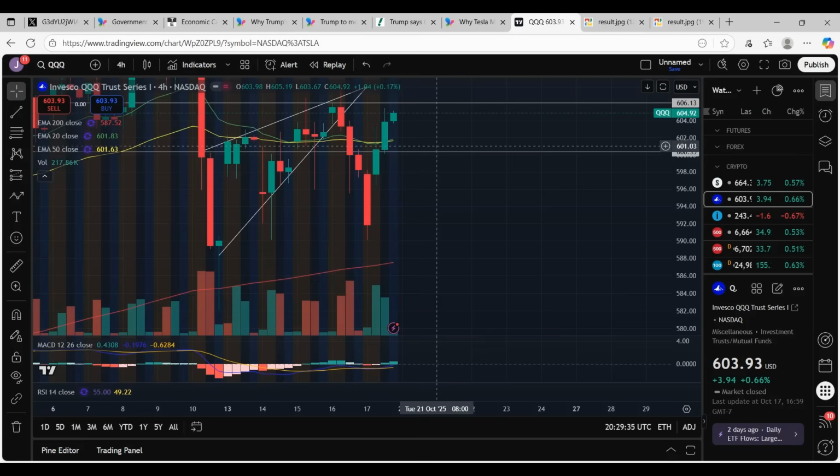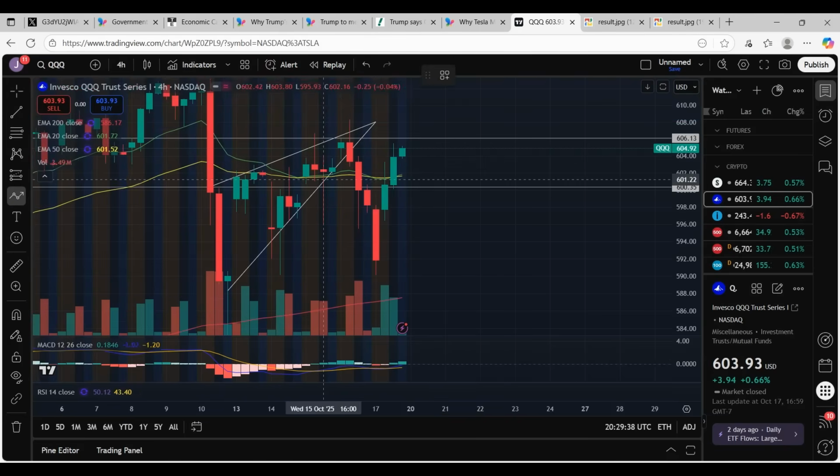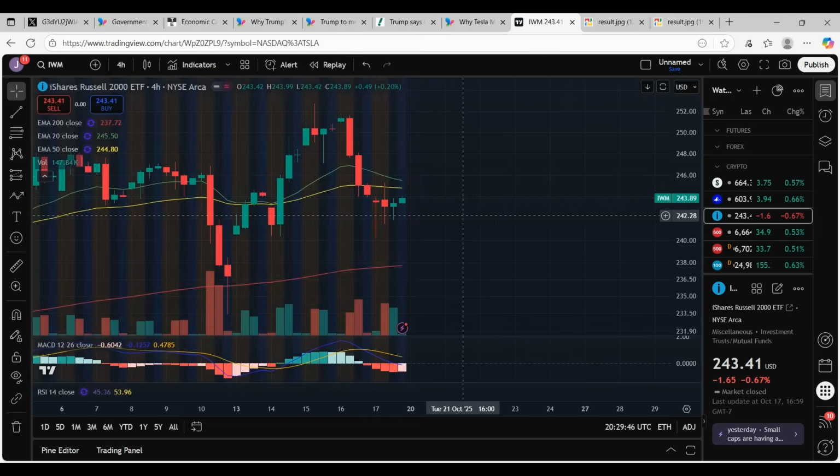However, for now, we're going to take it one step at a time, and I think we go a little bit higher. I think we're trying to go for essentially these highs right here. 606 to 608 is likely coming. We'll see if we get some kind of rejection or not. So please keep that in mind.